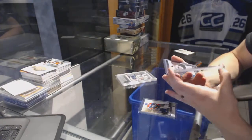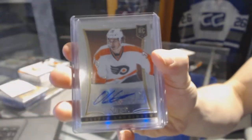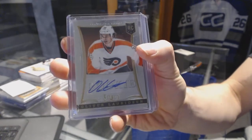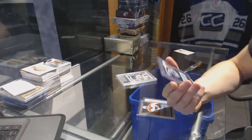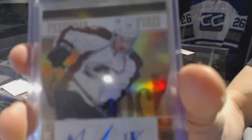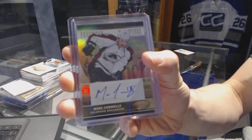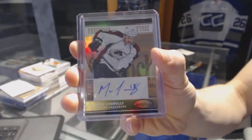We've got a 13-14 Panini Select rookie autograph, number 399 for the Philadelphia Flyers, Oliver Lordson. We've got a 12-13 Panini Certified Freshman Signatures Mirror Gold, number 2 of 25 for the Colorado Avalanche, Mike Connolly.